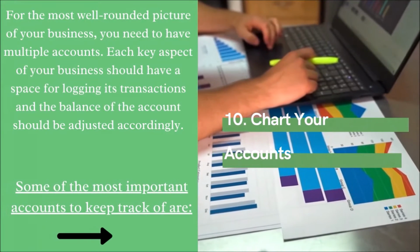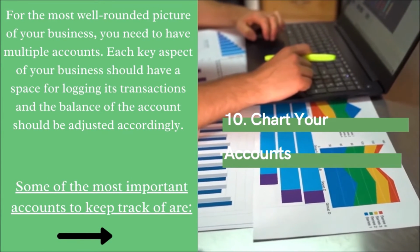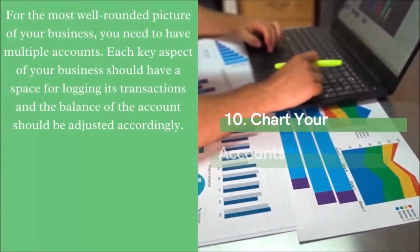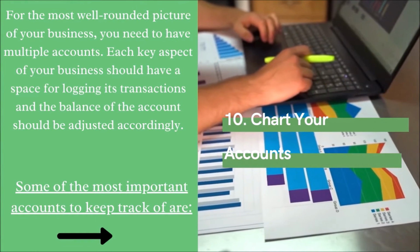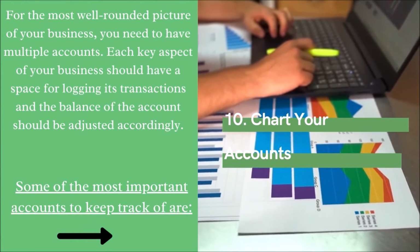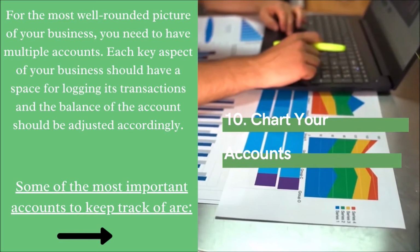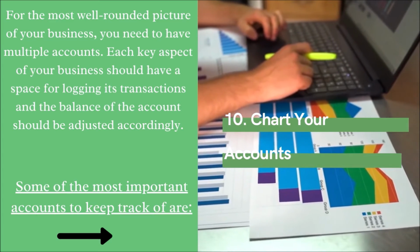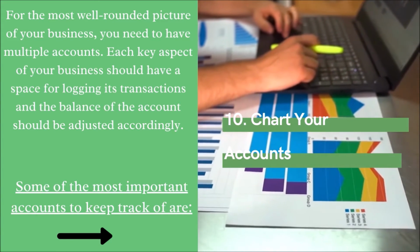10. Chart your accounts. For the most well-rounded picture of your business, you need to have multiple accounts. Each key aspect of your business should have a space for logging its transactions and the balance of the account should be adjusted accordingly. Some of the most important accounts to keep track of are: 1.